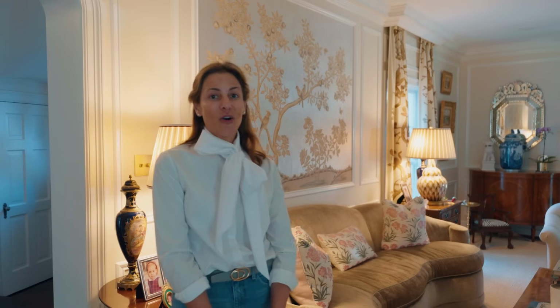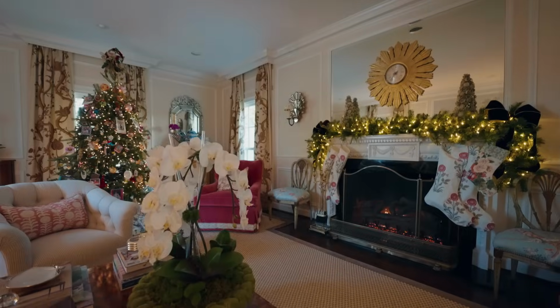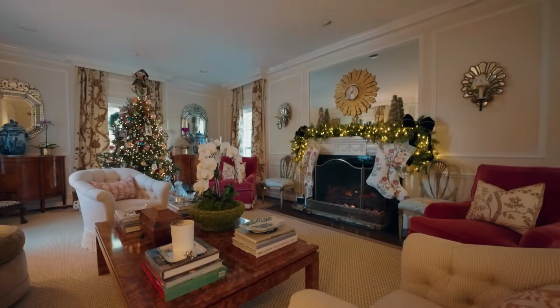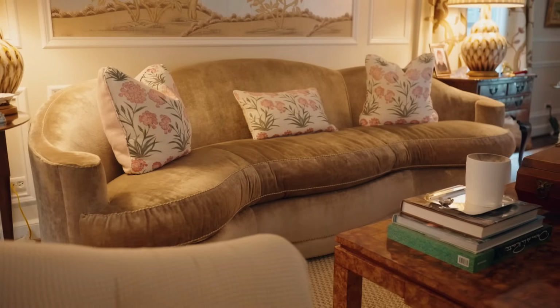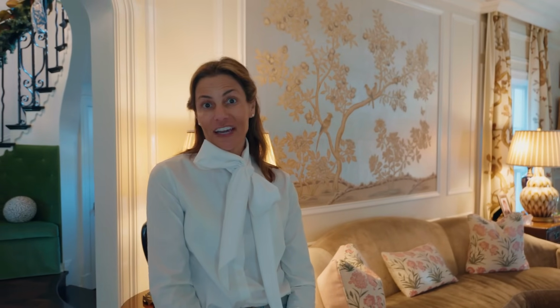When we moved into the home, all we did was paint the walls. We did a fresh coat of paint. We got some new furniture in here. We got my favorite sofa that's curved from Trading Treasures in Lake Bluff, Illinois. And it's become a formal space, but again, it's comfortable and it's where we live every day.